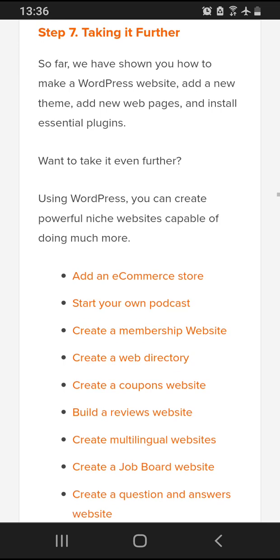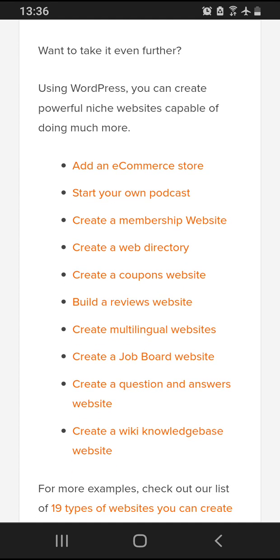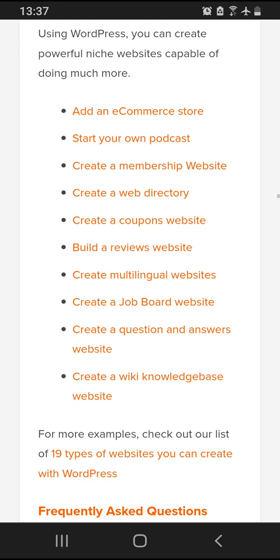Add a new theme, add new web pages, and install essential plugins. Want to take it even further? Using WordPress, you can create powerful niche websites capable of doing much more.